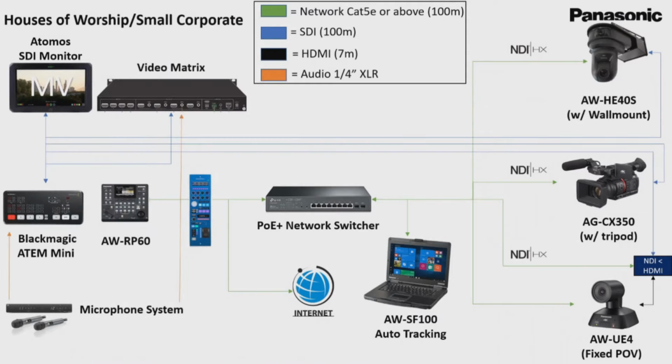House of worship or small corporates, you know, the Blackmagic ATEM Mini is a fantastic little switcher. You could also include that next to the Panasonic camera controllers. Maybe you just want to use the free software to keep the costs down. Maybe you want to plug into the video matrix that might be existing, so you need less of a footprint.